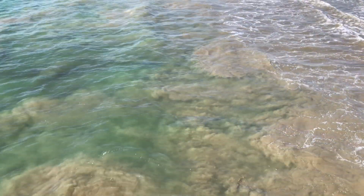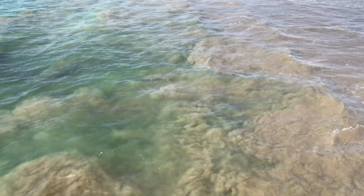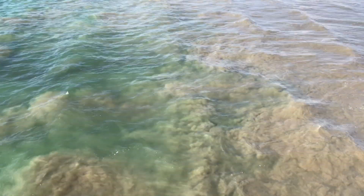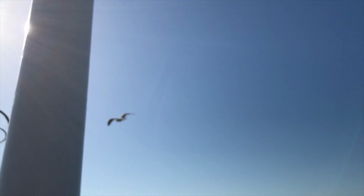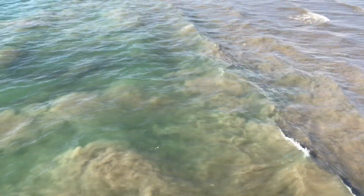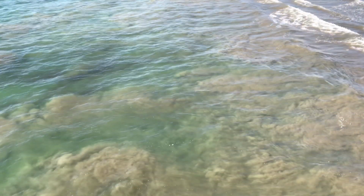The water was so clear that you could easily see what the sand was doing underneath, and it was very, very refreshing. And there was such a nice, gradual slope into the ocean. Here on the East Coast, the slope isn't so gradual. They get to a certain point where it just dips in pretty deep, pretty quickly.